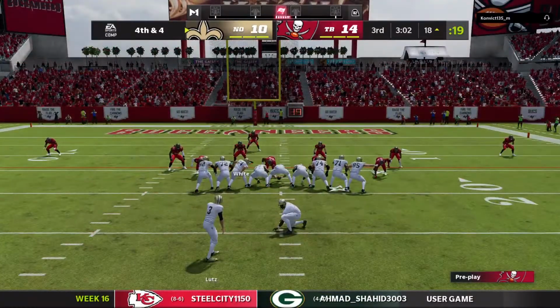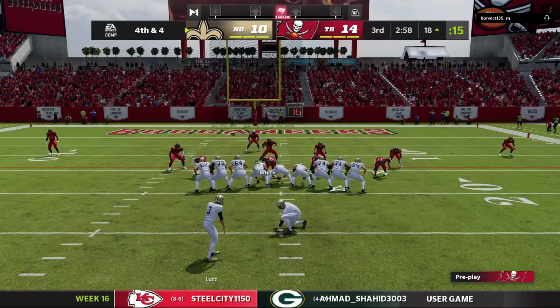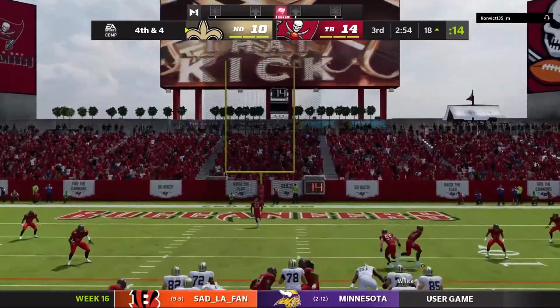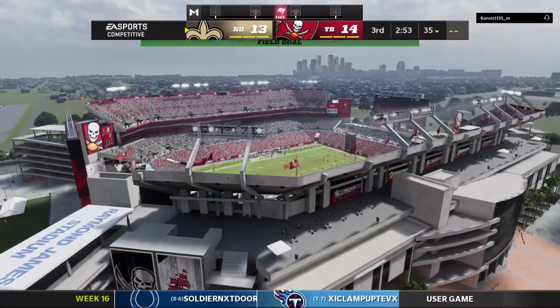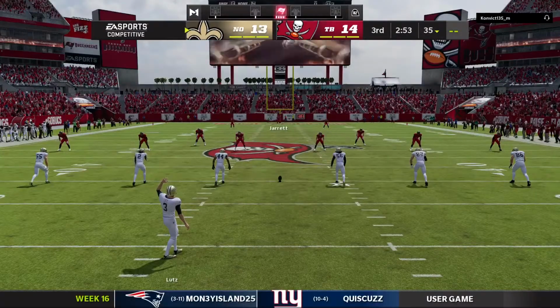So out comes a field goal team now for the 2nd time here today. From the right hash, it's a 35-yard attempt. The kick by Lutz is good. And the lead is down to 1 now at 14-13. So the turnover leads to points as they add 3 there.